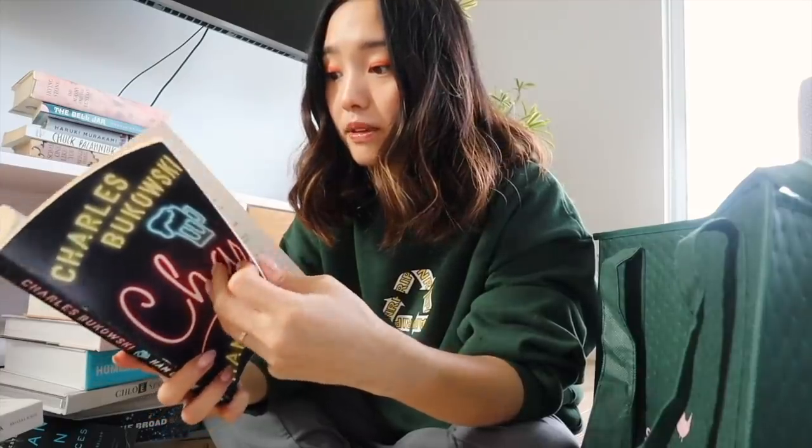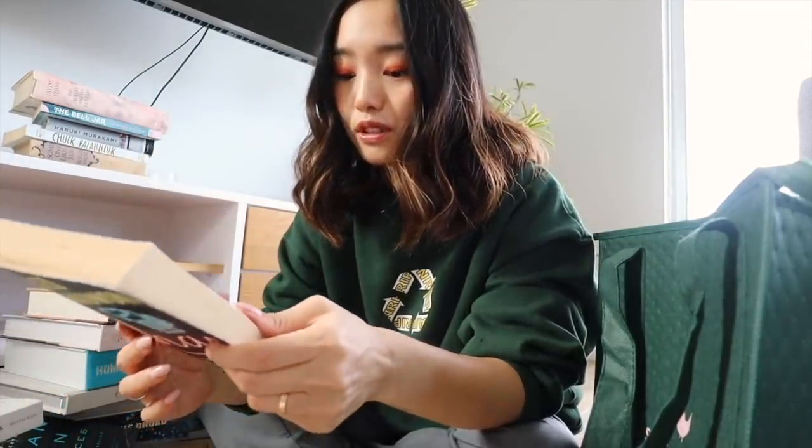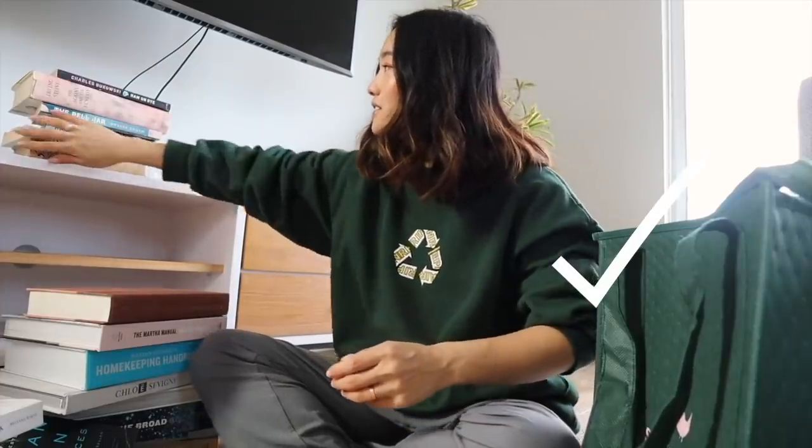Here we have Ham on Rye by Charles Bukowski. This is another book that's been with me since the Davis days. Have I read this? No. I think I bought this because this guy that I liked told me that Bukowski was his favorite author. And so I was like, maybe I'll read it. It goes with the color scheme, guys.